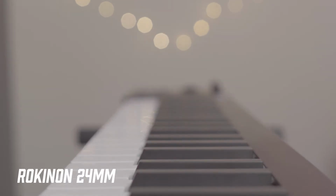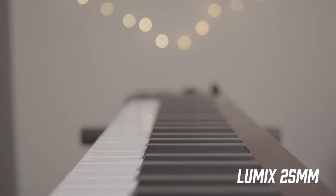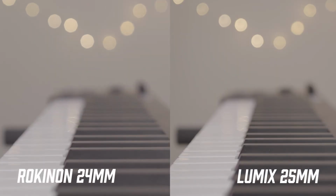She feels threatened. Another benefit about the focus on both lenses is that this has a much faster focus pull or focus throw. You can go from your minimum to your maximum focal distance way quicker. On the Lumix lens, it took me forever to try to rack focus down the keyboard, right? I had to spin, adjust, spin, adjust, spin, adjust. Whereas on the Rokinon lens, I was able to get a much cleaner, smoother pull throughout the whole image.